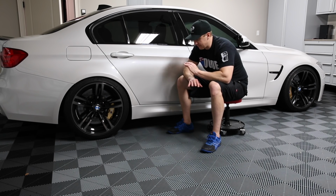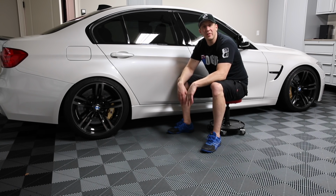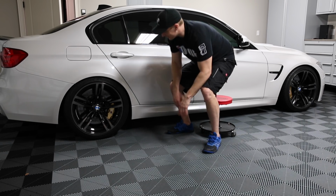Zero drone, like not even a hint. I couldn't give you a hint of drone if I wanted to, even with a non-resonated exhaust. It's pretty fantastic and super comfortable, but it does make some noise when I want it to. It's just questionable whether that noise is something I want it to sound like or not.